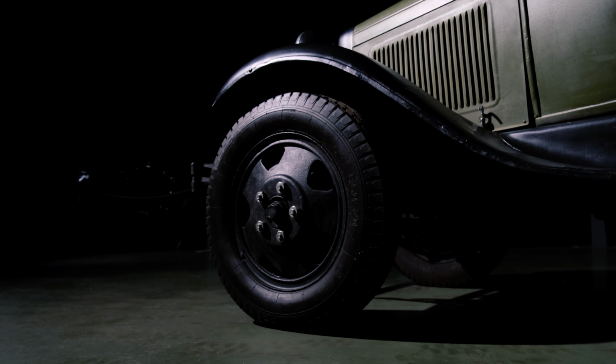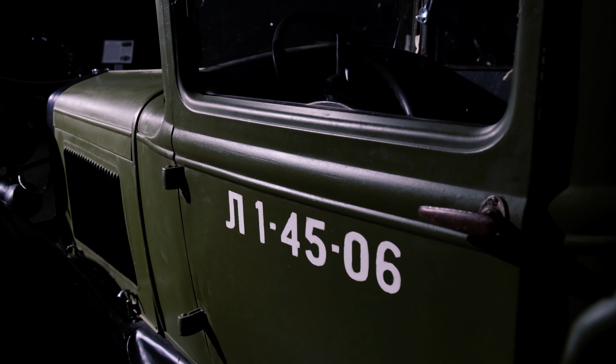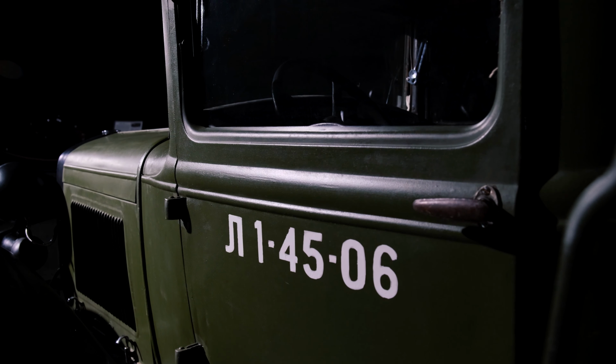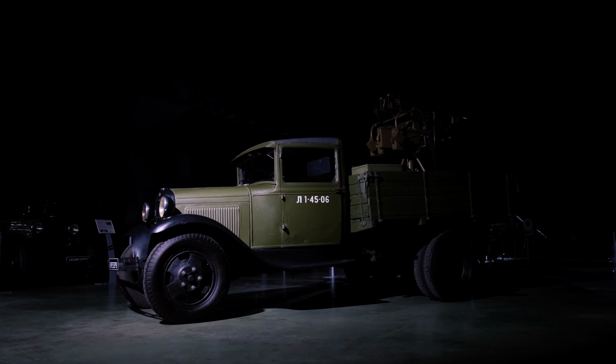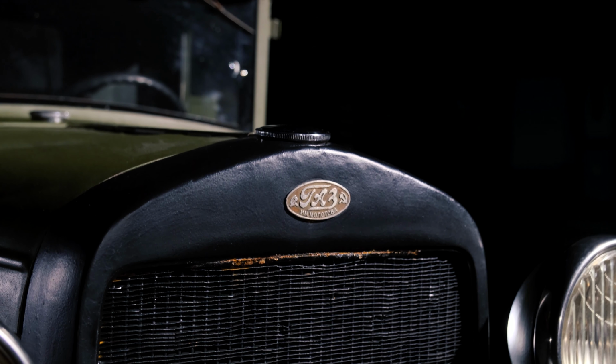This automobile doesn't trace its origins solely to the Soviet Union. Moreover, it has a direct connection to Henry Ford, when in the 1920s, the well-known businessman decided the United States needed a new truck. Thus, in 1927, the Ford AA started roaming the roads of America. And soon after, the story of this truck continued on the other side of the world, where it would be mass-produced for decades.